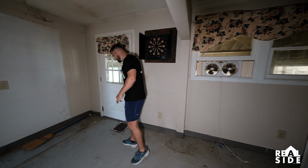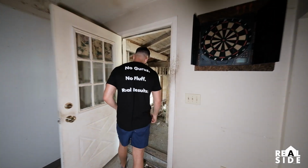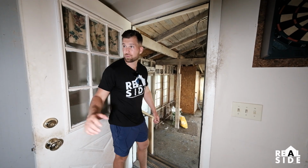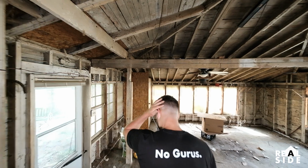So that's really the big stuff down there. So we're looking at probably 15 grand down in the basement, maybe 10, but a lot of just clutter. Once we throw some stuff away, once we gut some stuff, the stuff will all start to clean up. So let's go outside and check this exterior out.